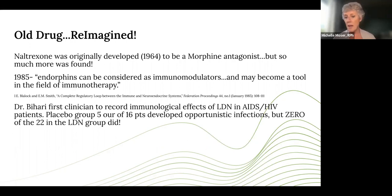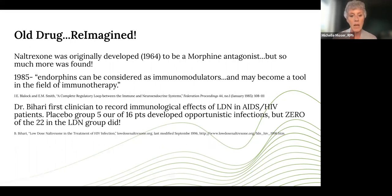And with that, he was able to enhance the quality of life, and in some situations actually extend life for those individuals who were immunocompromised, diagnosed with AIDS and HIV. And this was pretty cool. That original bit of research has been built on.